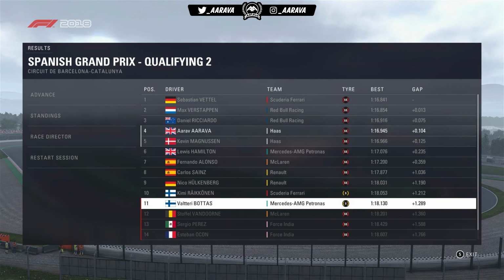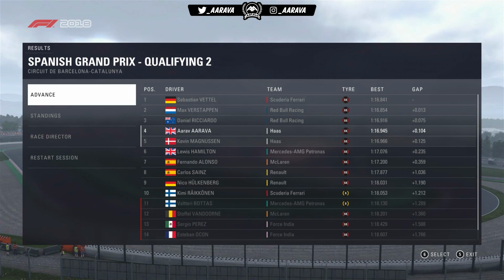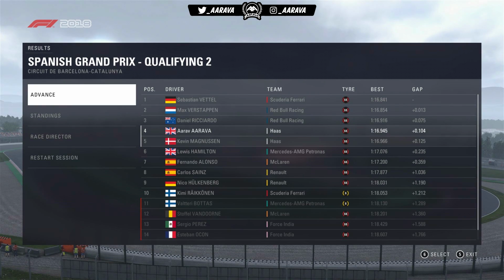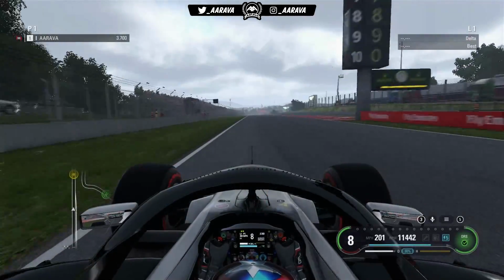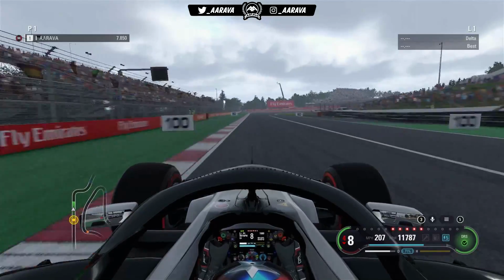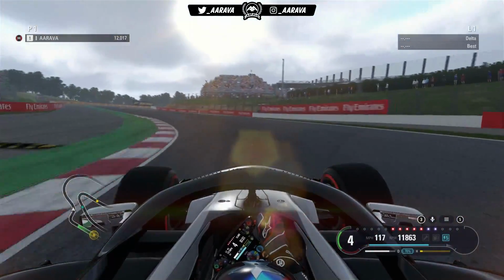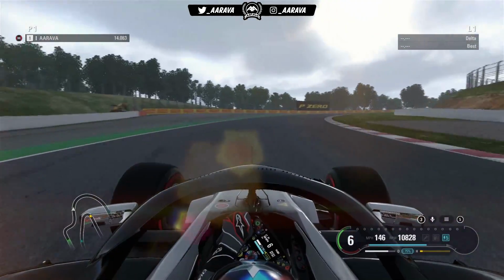Very interesting to see Alonso, Sainz, and Hülkenberg into the top 10 on pure merit and pace there. Obviously, Bottas would have been ahead, but that would have just put Kimi in the drop zone. So, very intriguing. It looks like definitely the McLarens and even the Renaults have made a good step forward, even though Renault are very much in the midfield battle with Force India. You can clearly see the step up they've made, at least this race, because they're right there with Fernando Alonso.